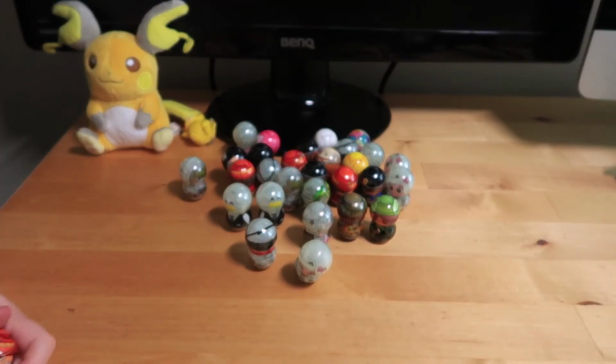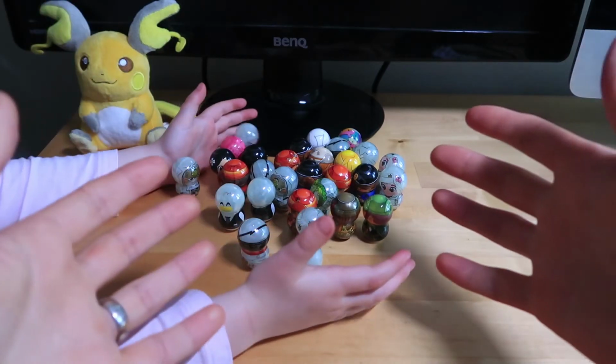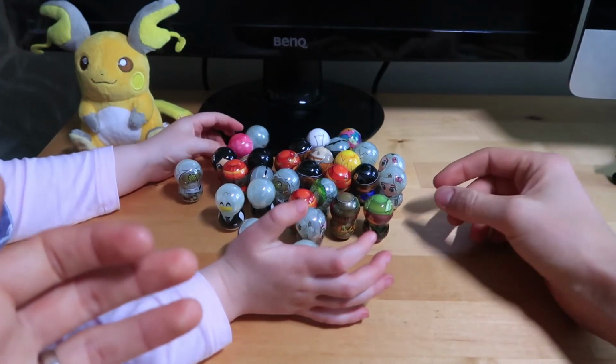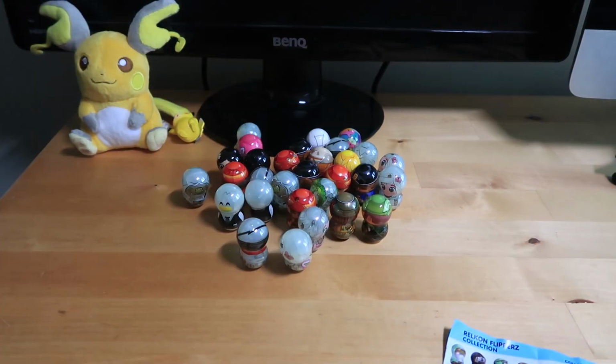What do we get in the final pack? It is another cowboy. Hang on, sorry. The party. Oh, so that was it. We did a lot of double ups there in the end, unfortunately. And that's it. Pretty sure we opened them all.